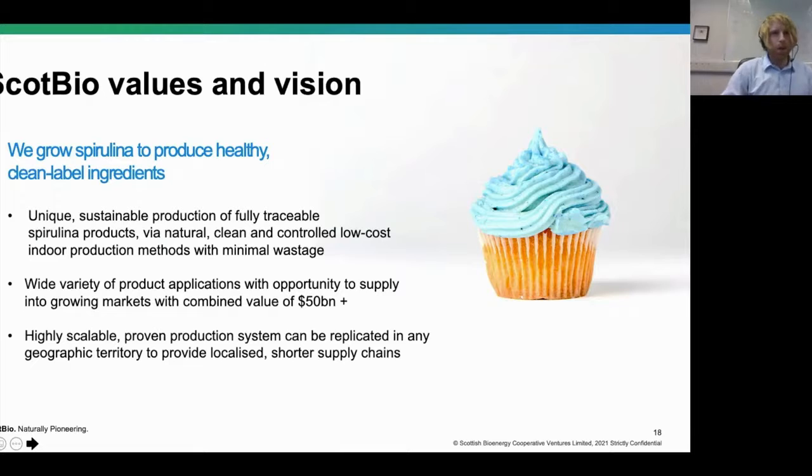So in a nutshell, we currently grow spirulina in internally lit photobioreactors to produce high quality natural colorants, foods, and therapeutics for industry, including our core product, which is ScotBio Blue, which I mentioned earlier, and is shown in this picture, nicely formulated into ingredients for cupcakes.